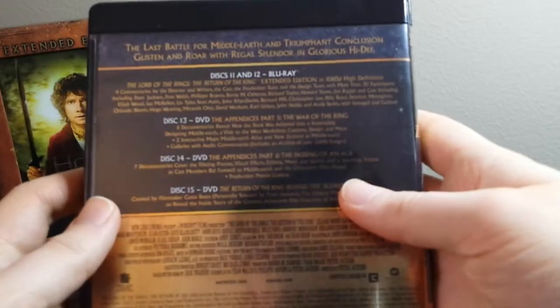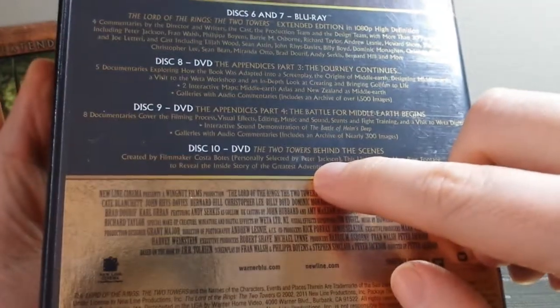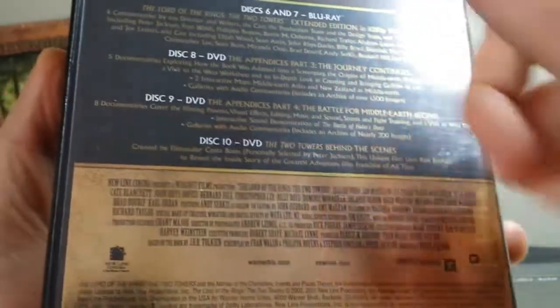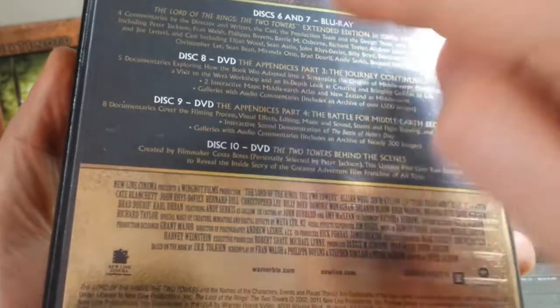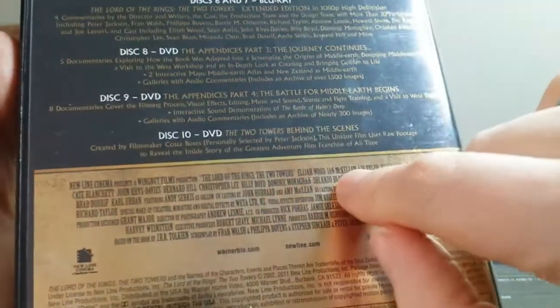This one does contain a bonus behind-the-scenes disc, which, if I recall, and I'll look in here just real quick for you. So yeah, each of these does also have a behind-the-scenes disc for each particular movie. So each one of these is 5 discs. Each one is 2 discs for the movie, an extended edition on Blu-ray, then 2 DVD appendices, and a DVD behind the scenes.